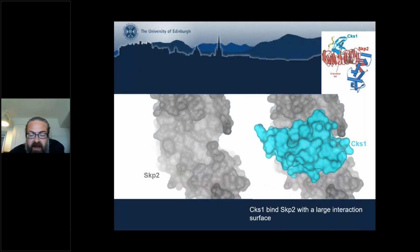So the idea is that we would like to inhibit the function of this E3 ligase, and in so doing, hopefully have some sort of positive effect on cancer cells, either slowing their growth or ideally killing them. So a closer look at the structure of SCIP2 and CKS1, if we zoom in a little bit.